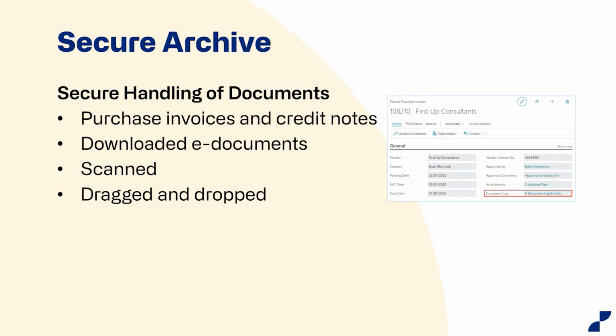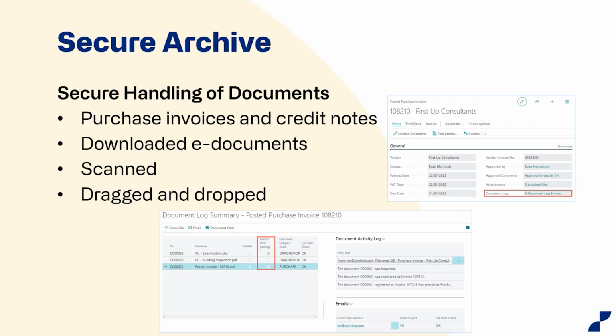To look at a posted purchase invoice card, we have a new field called log, where we can see all the log entries. And if we open up that log entry page, we get to see details of each document with information about when it was added and if it was deleted. And we can see who sent the email, because the email address is mentioned, and the individual log files. This is what it looks like.